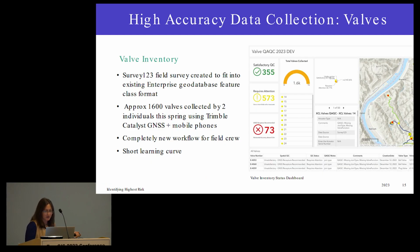With regard to high accuracy, we worked on a data collection project for XCL earlier in the spring, and this is just a little side highlight of that. Again, we designed our field app to complement the existing data structure that lived in the enterprise environment. Crew went out, collected 1,600 valves to date this spring. And of those 1,600, only 73 didn't meet the designated accuracy threshold, and those were primarily all in the first day of data collection.